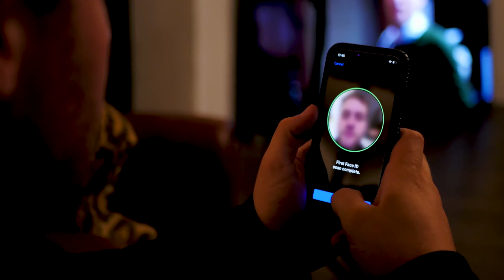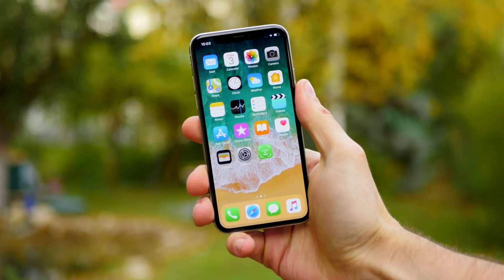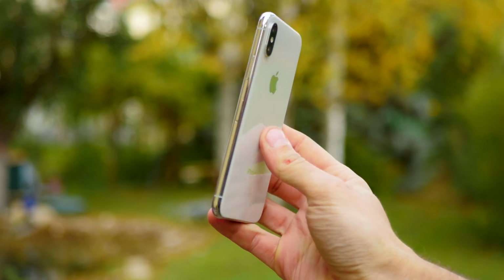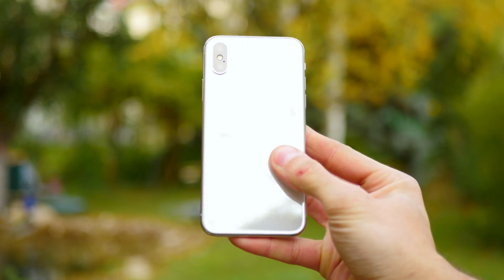However, it's still annoying that you have to swipe up to unlock, and it's no way faster than a well placed fingerprint scanner, and you will definitely run into situations where you have to try it again a few times.